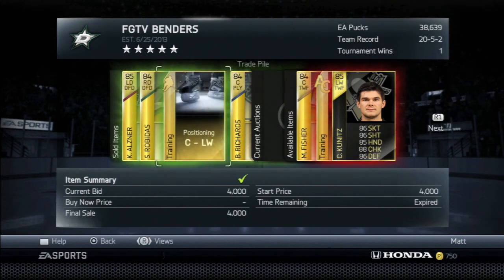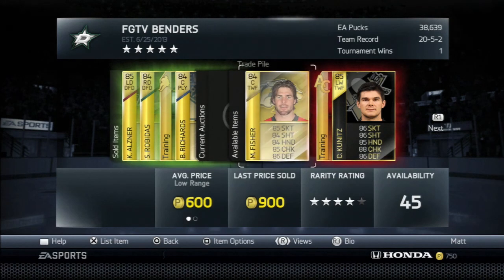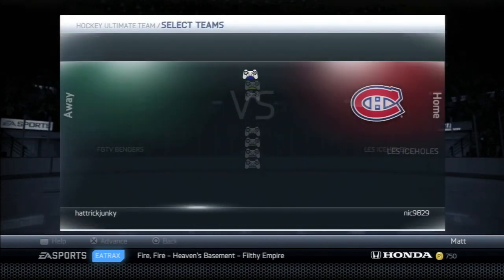So we'll look at the trade pile here. All these guys sold. Fisher, we did kick out momentarily, and Chris Kunitz did not sell. I think I'm currently selling him for like 9,000.